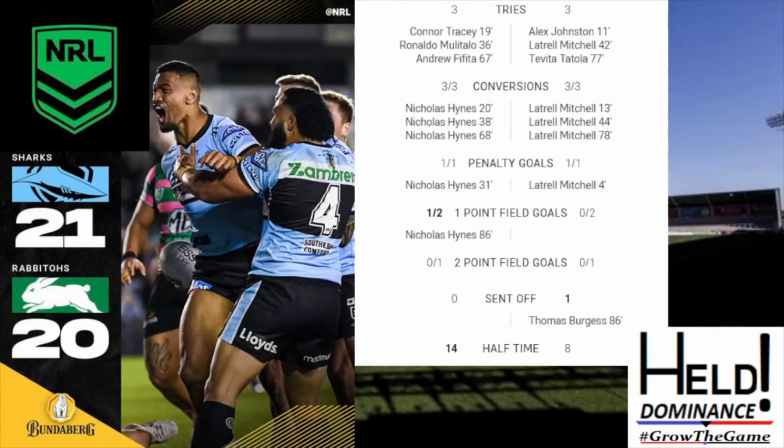We swap ends, and Latrell Mitchell has another go after a rampaging Tom Burgess attempt of getting the Rabbitohs up the pitch. 30-40 metres he ran, broke the tackle, fantastic effort. But Mitchell's drop goal went to the left once again.